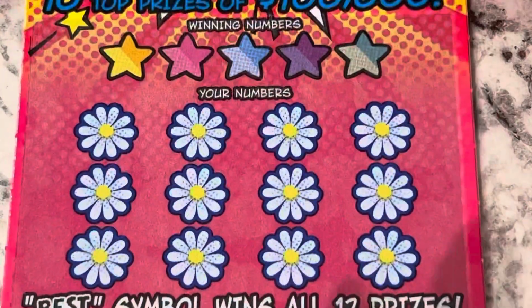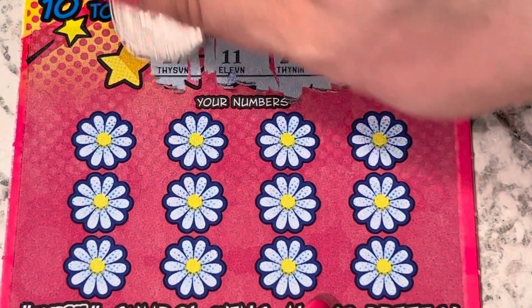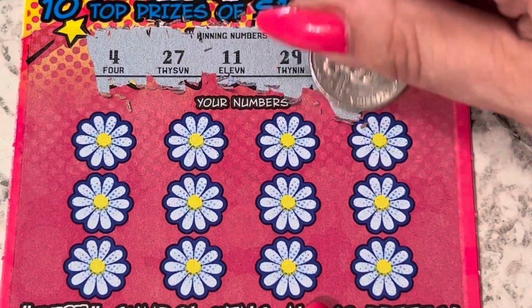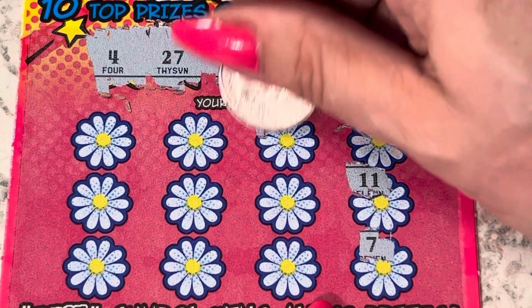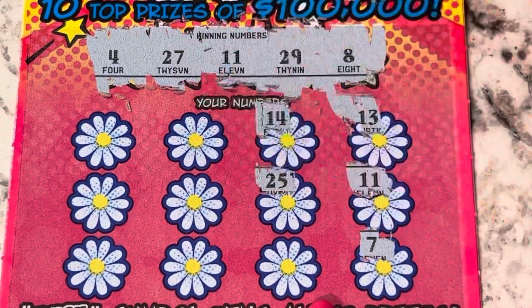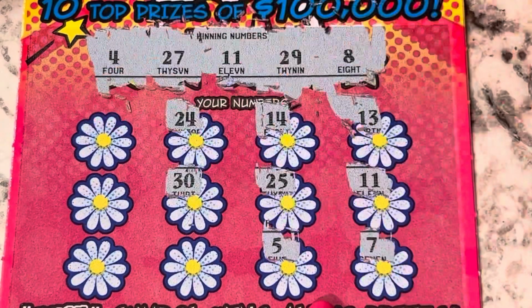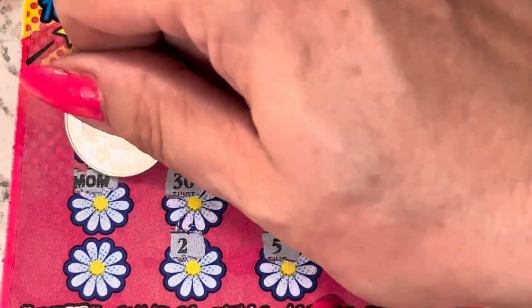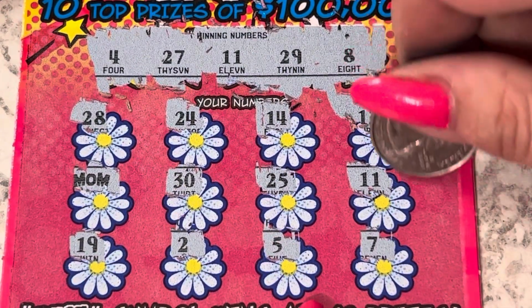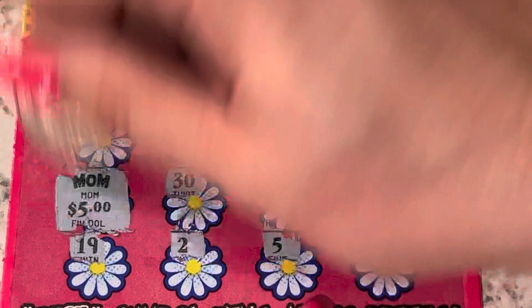Ticket number 48. We have 8, 29, 11, 27, and 4. 13, 11, which is a winner, 7, 14, 25, 5, 24, 30, 2, 28, winner, which is a mom, and 19. So we have two winners. We have 11 and a mom. For $5 and $5, for $10.